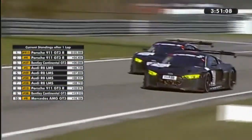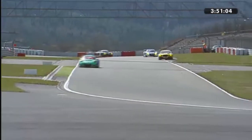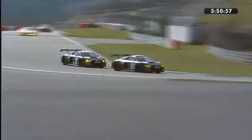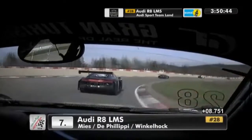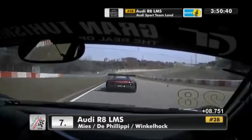Don't worry about big gaps here as well. The battles are internecine at the moment between Audis in 6th and 7th position. But don't worry about big gaps beginning to open up, because this is the Nordschleife, Johnny, and we keep telling people, but I think it's worth reminding people, as the number 28 Land car sits right in behind the 8. He's gone by the Mercedes, hasn't he? So he's in 7th position for that car.